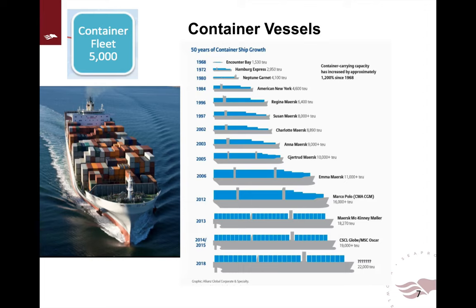The race was then on to optimize container use, and the diagram shows the rapid growth in the size of container ships. Today, ultra-large container vessels, ULCVs, can carry up to 22,000 twenty-foot equivalent units, TEUs. In terms of cargo value, the global container fleet now carries 60% of all world seaborne trade.